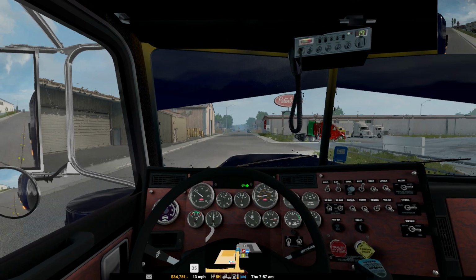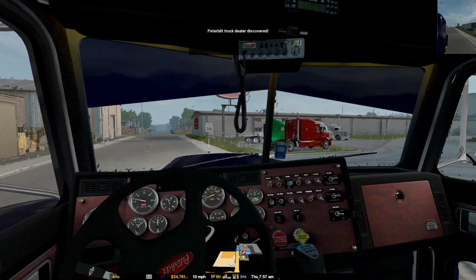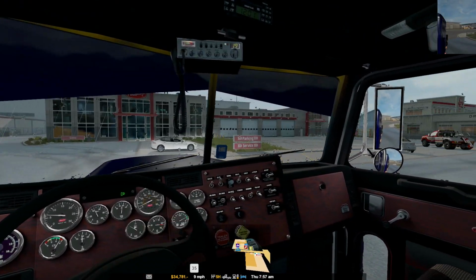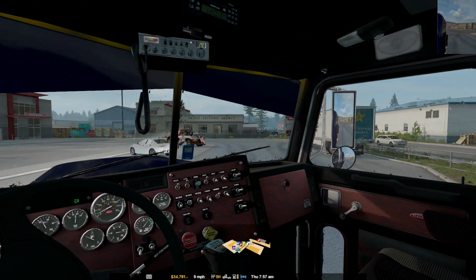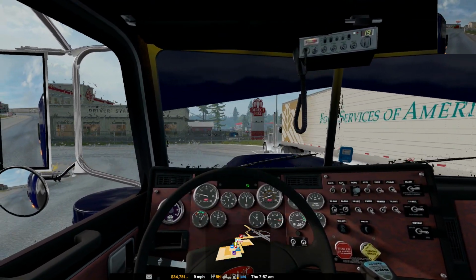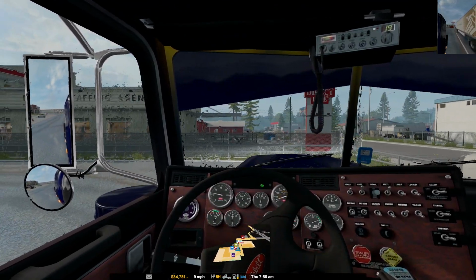So now we've got a Kenworth. I believe Volvo was the one in Seattle. Peterbilt, Kenworth, and Volvo, so not bad. We'll park out here on this side. I think there's a parking spot over here, which we'll do for the night.